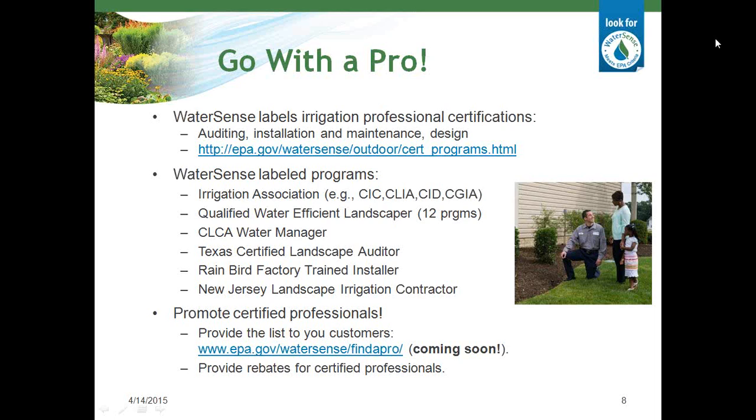We'll also be expanding the number of professionals on that list by several thousand additional professionals, because we are expanding the benefits of the WaterSense program to all professionals who have been certified through labeled programs. Also, if you want to go a step beyond that, you can provide rebates to customers to get a free audit using a certified irrigation professional. So that's another way to promote these individuals.